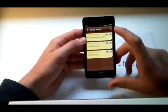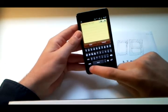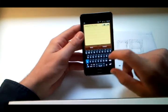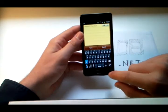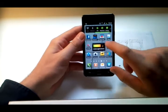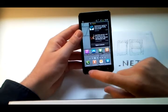Then a nice app is this Memo App, which really looks great. What's nice too is the fact that this is Samsung keypad, and then there's swipe. It's really great that they integrated swipe. I really like that. And of course then you've got the voice recognition, which works fine too, at least in English.